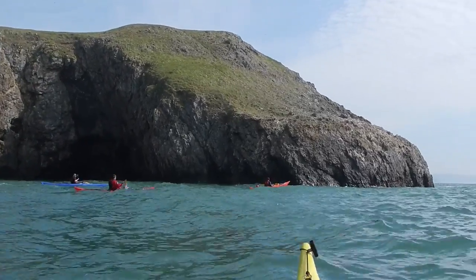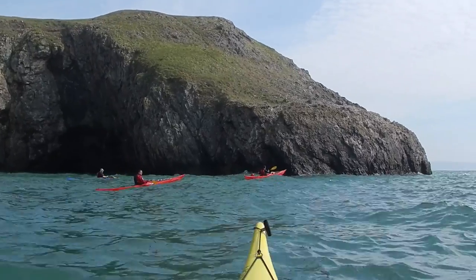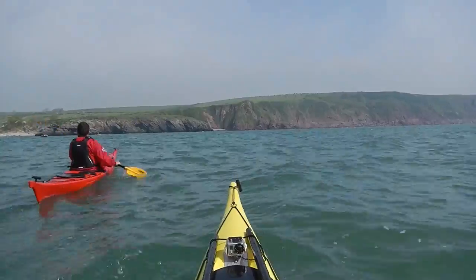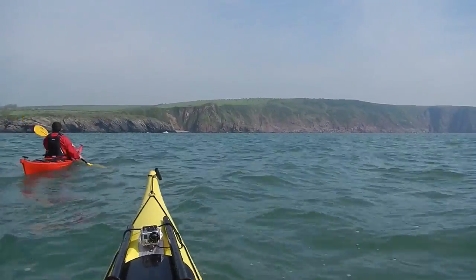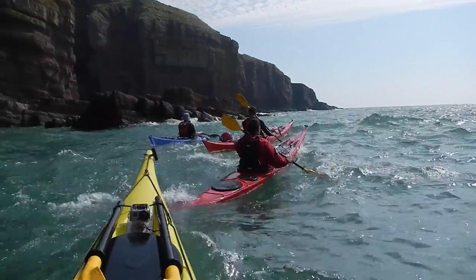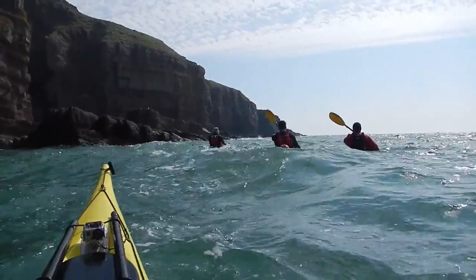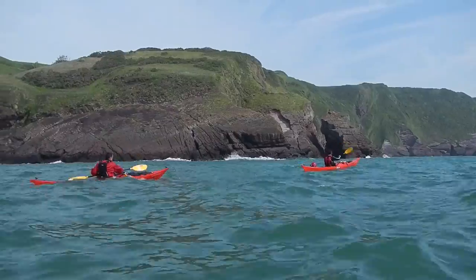Barafundle is close to Stackpole, which itself sits on a natural fault line and a division between the Carboniferous limestone cliffs that we were paddling yesterday and the old red sandstone cliffs that we'll be paddling today. Due to time commitments, the boys have decided to do a shorter day today, so we'll be finishing our paddle at Manorbier.